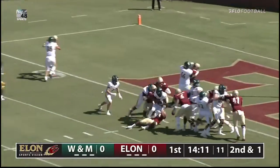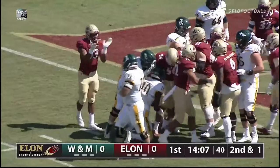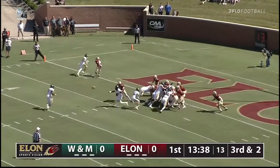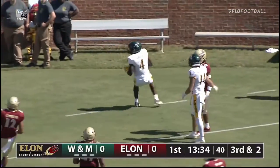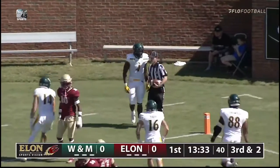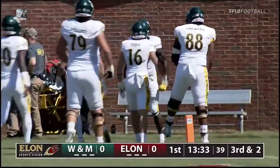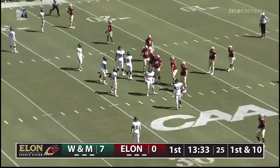The snap, Wilson will keep it himself and runs right into a wall of maroon. In the ball game amongst others. Third down and goal. The snap, toss, pitch. This one's going to Lester. He'll get the corner turned for the touchdown on the far side. Donovan Lester.